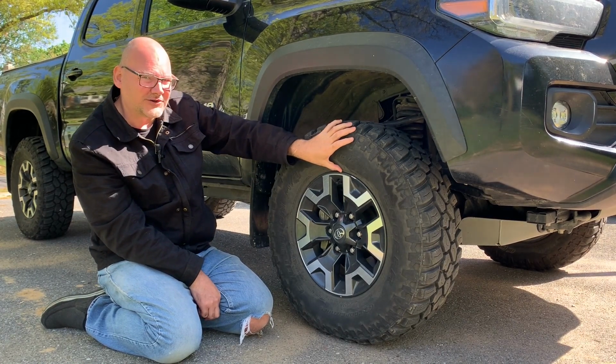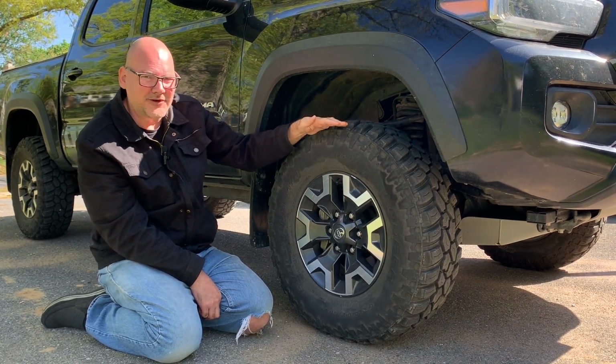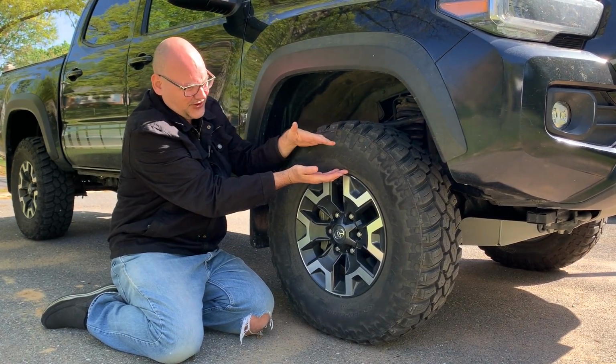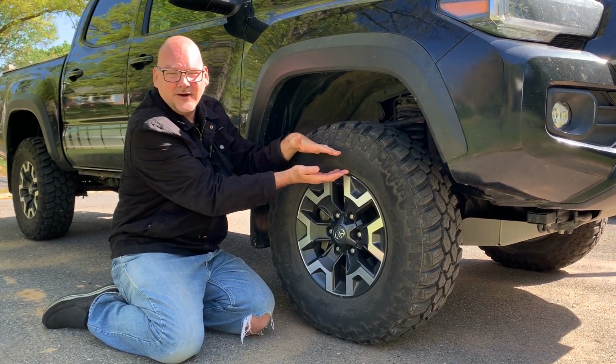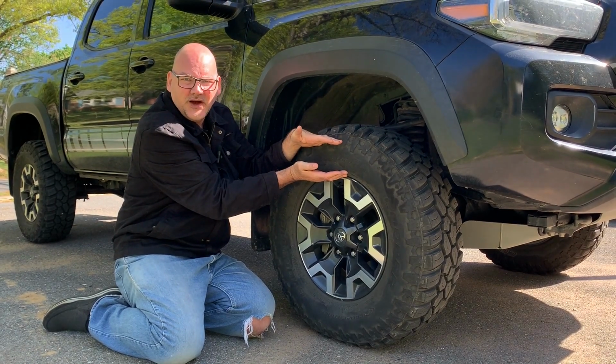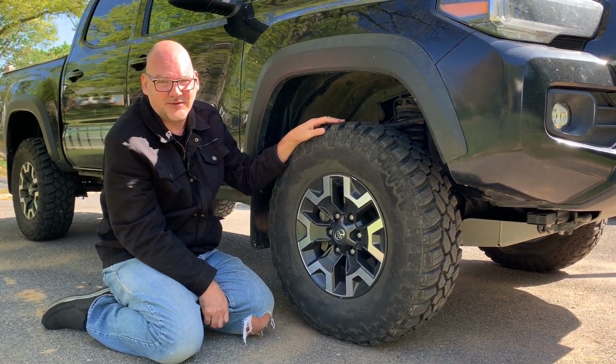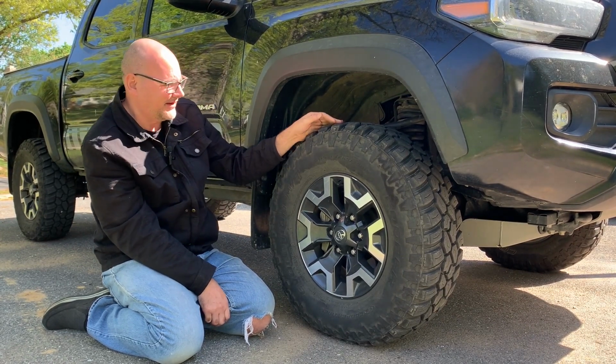But you want a tall sidewall. That way, when you air down a little bit, you've got a good cushion. If you don't have this cushion zone here, you're going to pop a tire, because you can have a sharp rail here, and you're going to smash it against the sidewall and pop the tire. We don't want that to happen.